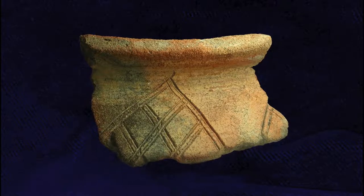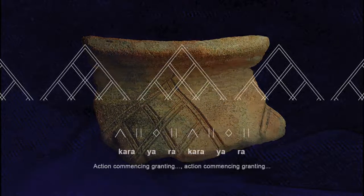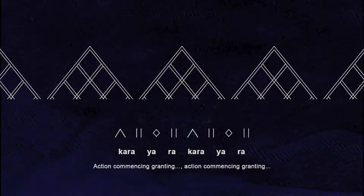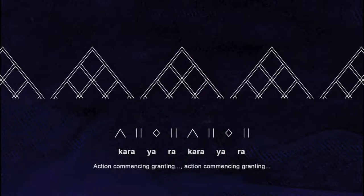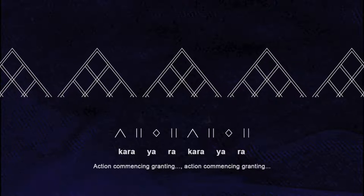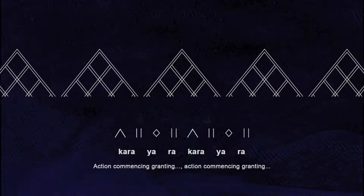Another pot sherd was circumscribed with a very similar shoulder text forming a pictogram of pyramids in rows, reading Kara Ya Ra, Kara Ya Ra, meaning action commencing granting, action commencing granting.